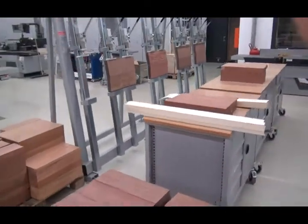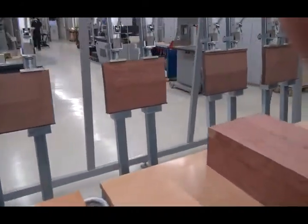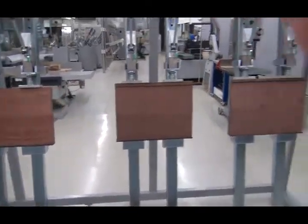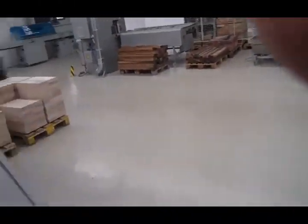This is another glue press area where the bodies are in presses. The blanks that will become bodies. Looks like some Bubinga, pomelo. Various different woods in glue presses that will become bodies.